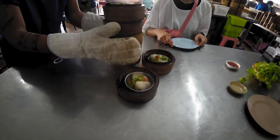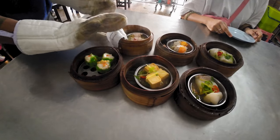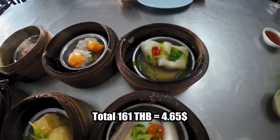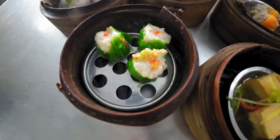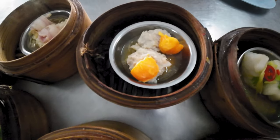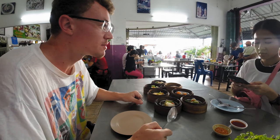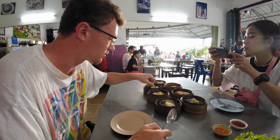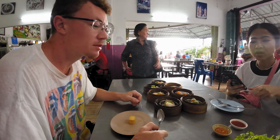After 20 minutes of waiting, our dim sum is coming to the table. Wow. We have a lot of different small meals, huh? This tofu. This is like shrimp. Fish. I don't know. Mushroom with pork. Maybe how to eat this dim sum? Put it out there or eat it from here? Take one. I'm not really familiar with eating dim sum, so I ask Pia for advice.